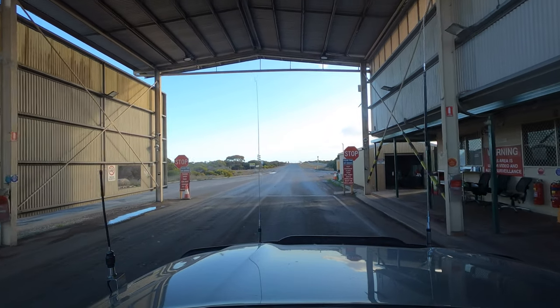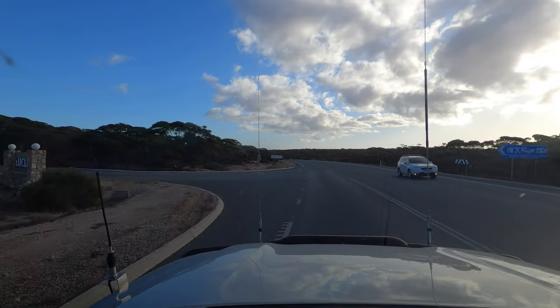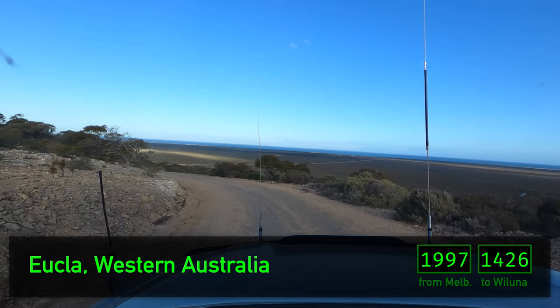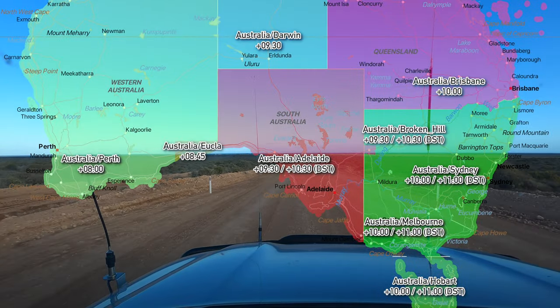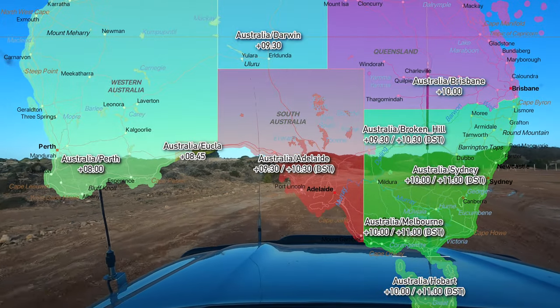The Border Village Roadhouse is located just on the South Australian side of the border, but we head for the tiny town of Eucla on the West Australian side, home to a population of 53 and the very unusual time zone of UTC plus 8:45, splitting the difference between SA and WA time. But what we're really here for is the old telegraph station.